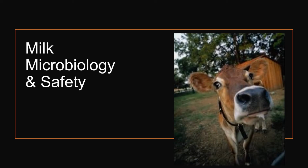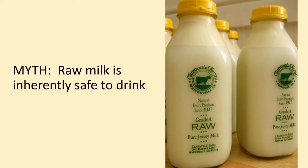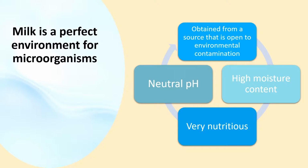Because milk is so nutrient-dense for us, it's actually quite nutrient-dense for bacteria too, which is why we have to take milk microbiology and safety very seriously. Have you ever heard it said that raw milk is inherently safe to drink? In the next few slides, hopefully you'll better understand that there are risks associated with drinking raw milk.